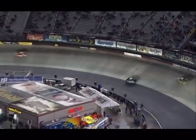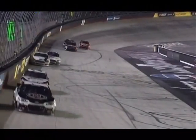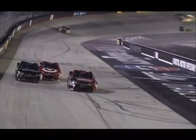Looked like Larson started to go to the inside. He saw the 26 of Jeff Burton there. He started back to the outside, and the 40 was there, and he clipped him. See right here, he said, okay, I can't go that way, I got to go this way, and there was the 40, and he clipped him, and what an impact.